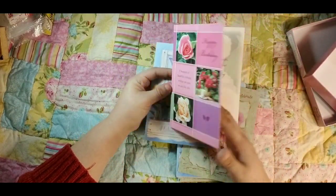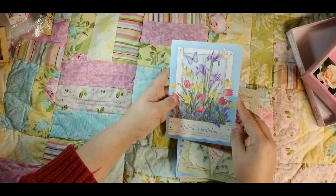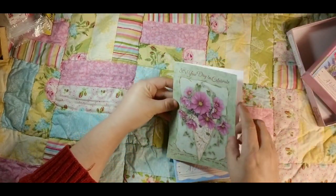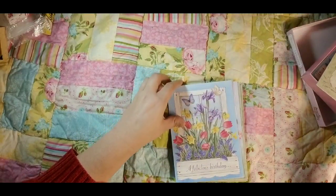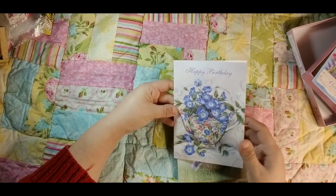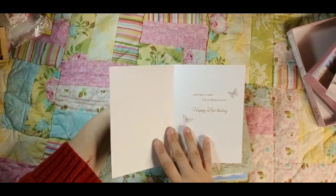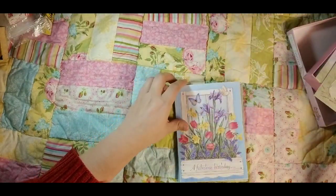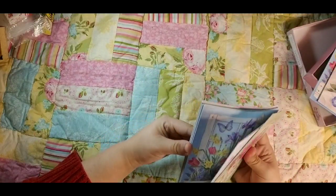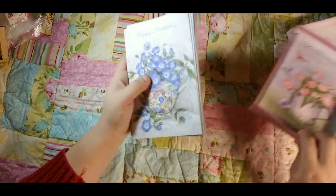Now that card's not supposed to be in there, but that's a pretty card within itself, though. And these are just really pretty floral cards. So this, and a nice, pretty teapot. I love teapots. A little watering can with the butterflies. Those are just pretty by themselves, like I said. And let's see, we looked at that one, that one, and that one. Yeah, that's the 4 designs that are in there. So that was almost a whole complete box of cards.